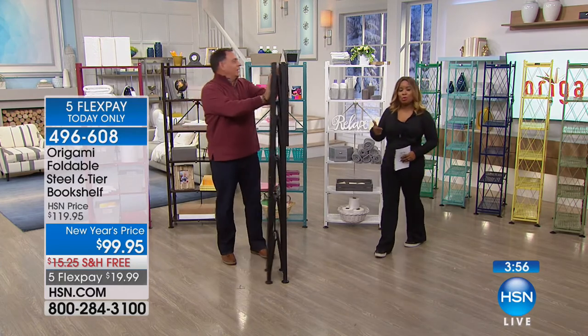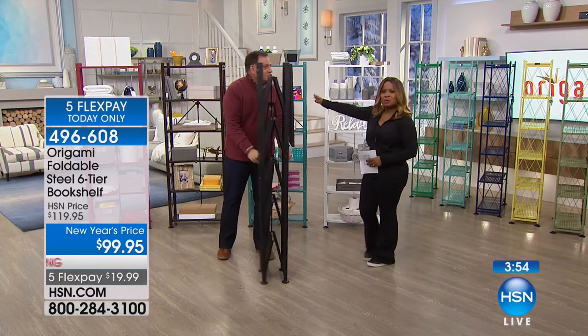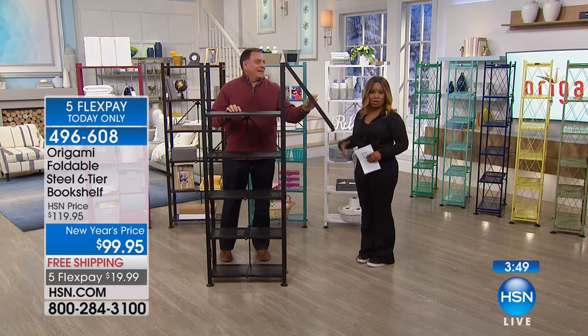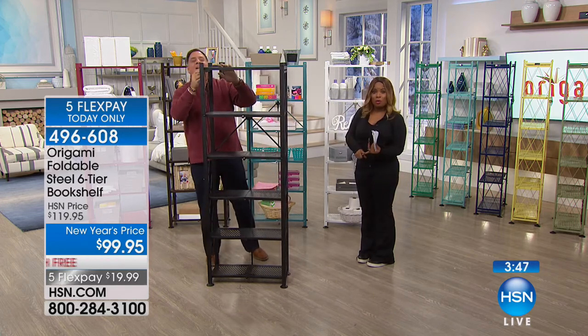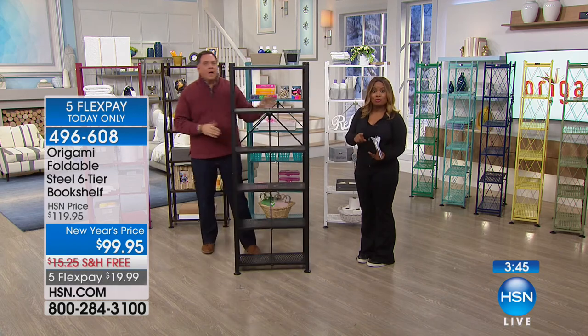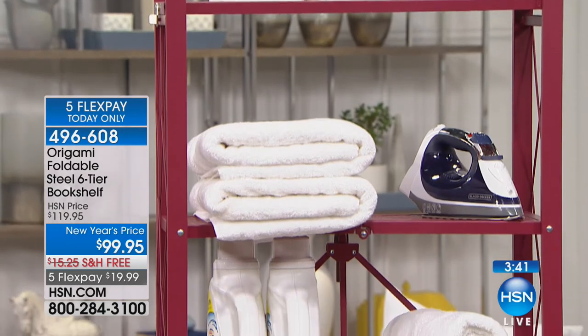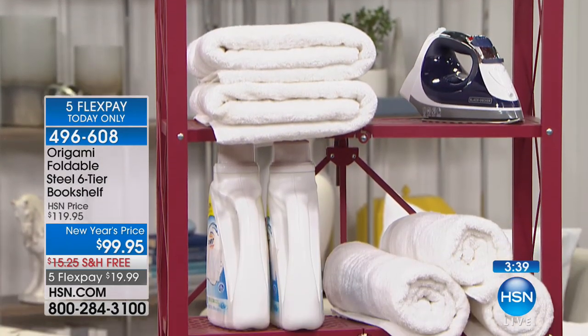White, baby's room, your home office. That bronze would be incredible in an office. That cranberry color is a newer color. Think your laundry room, your bathrooms, your powder rooms, your den areas. What do you need organization for? Your books, your CDs that you may have.